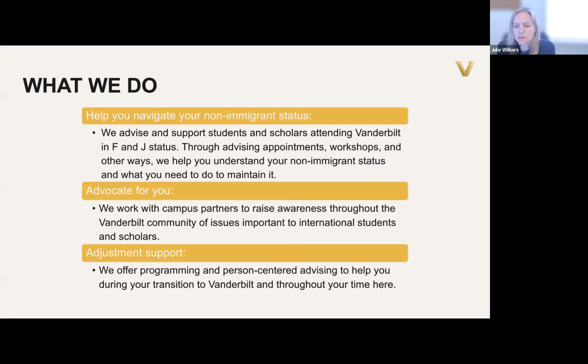Adjustment support. We know that some of you may be new to the US, some of you may be moving from another place within the US, and depending on where you're coming from, you may already even be in Nashville. It's always an adjustment. It's an adjustment to move to a new place. It's an adjustment to start a new academic program, and specifically if you're new to graduate programs. We offer programming and what we consider person-centered advising to help you during your transition to Vanderbilt and throughout your time here.